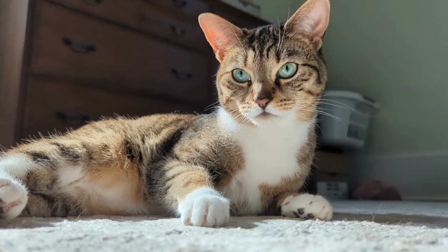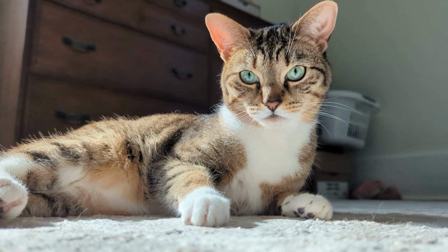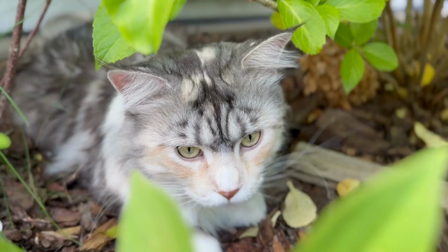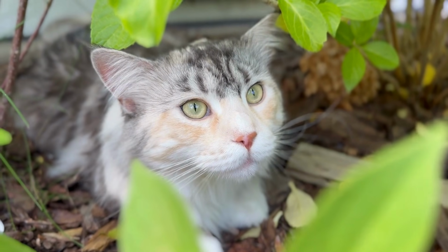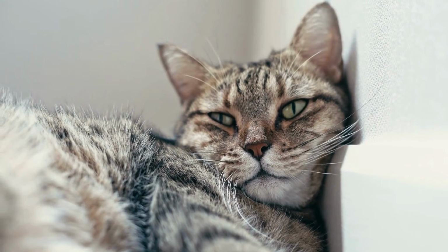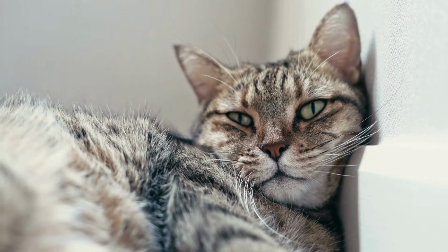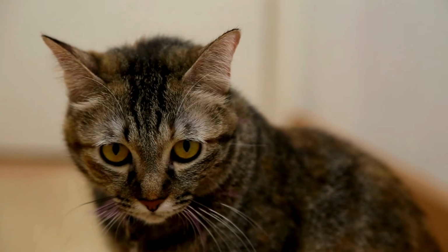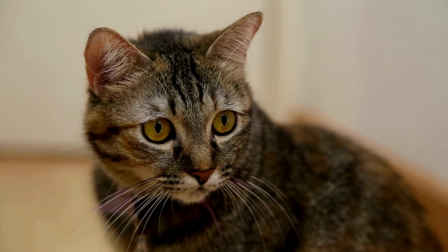Number 12. The temperature signal. Cats communicate more than we realize through subtle shifts in their bodies. And one of the most telling signs is temperature. When a cat feels anxious, stressed, or threatened, blood retreats from the extremities to the core. Ears grow cool, paws chill, and the tail tip stiffens and drops. These small, physiological signals are nature's way of preparing the body for potential danger.